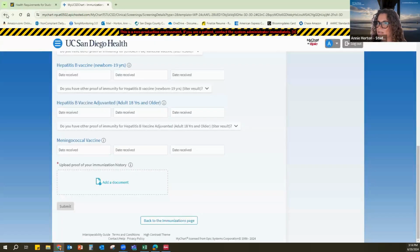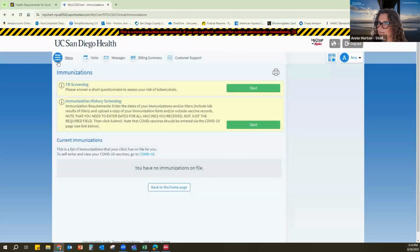process. So really everything that you need to know is in the menu, but this is going to be the main page. If you are required to provide TB testing after you screen, a little upload button will remain there until you come back and upload that form.